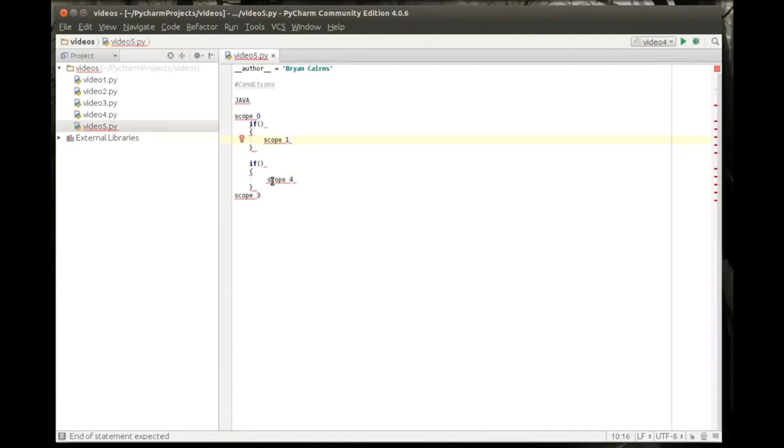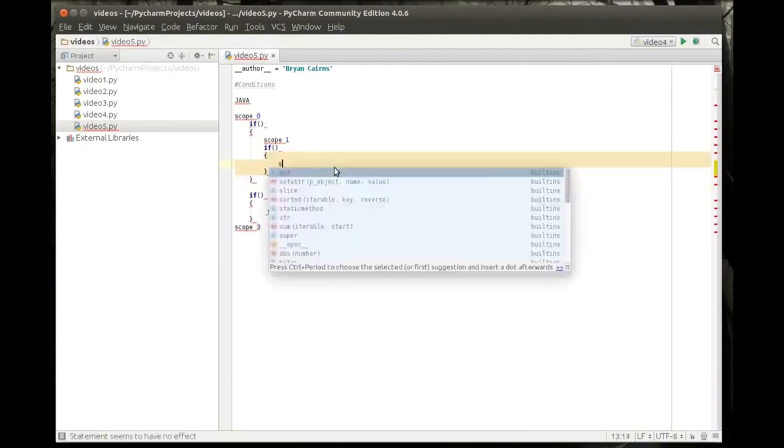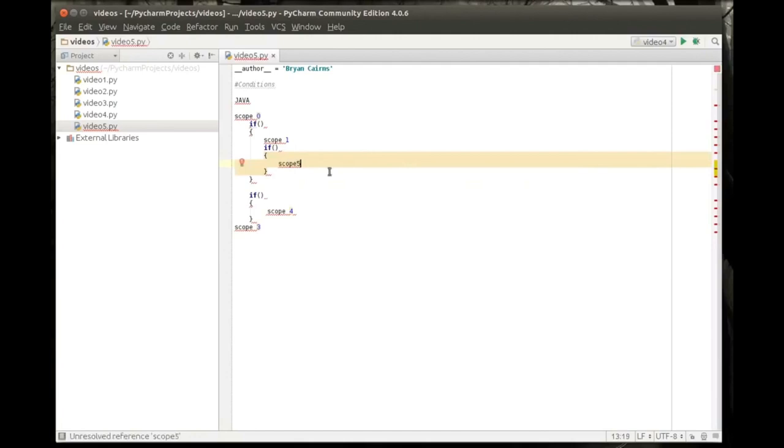Now, Python does away with these little brackets that people just seem to hate. But you notice how things are indented here. Actually, let's nestle an if statement in here. This is about what it would look like. So now we've got five scopes.